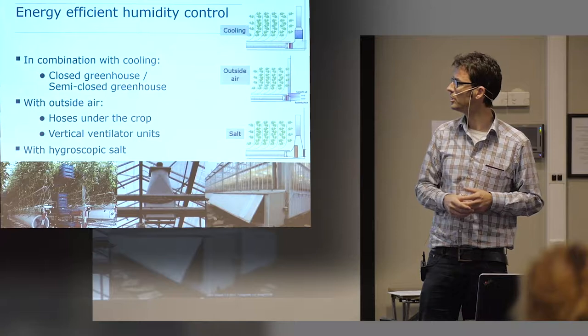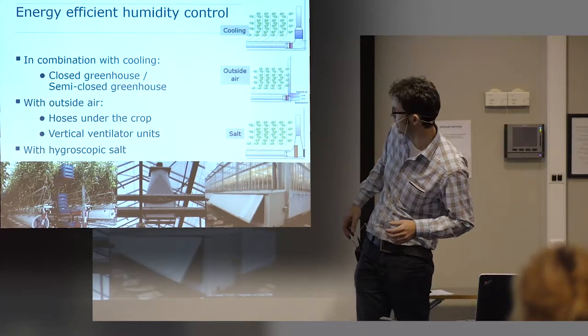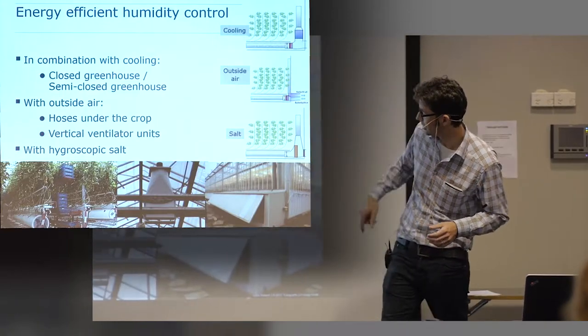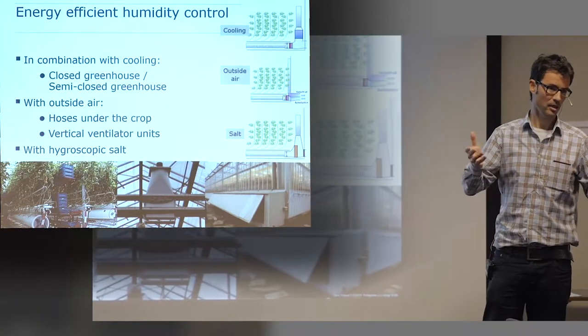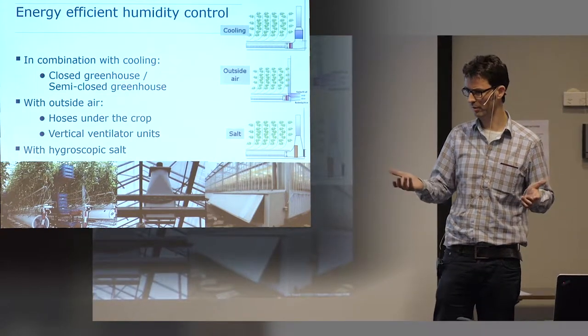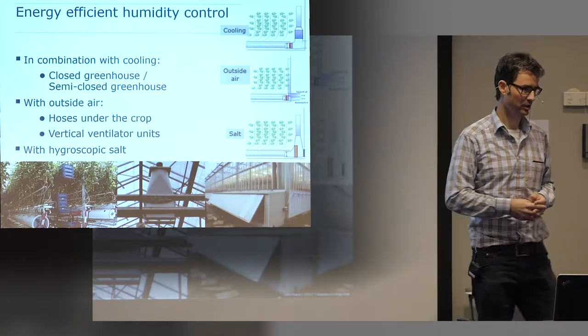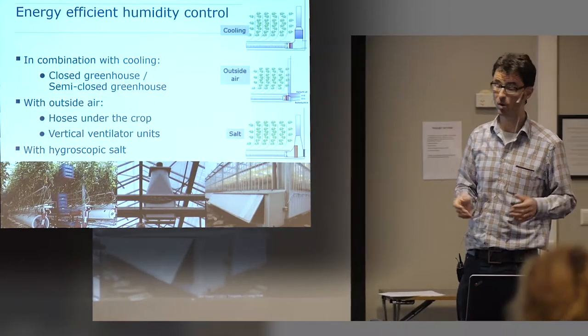Those systems have also been tested, successfully. There's a picture in the next slide, I think. It's workable, but it demands a much higher investment cost compared to these other systems. So that's why it's not really interesting to apply it in greenhouses for the moment.